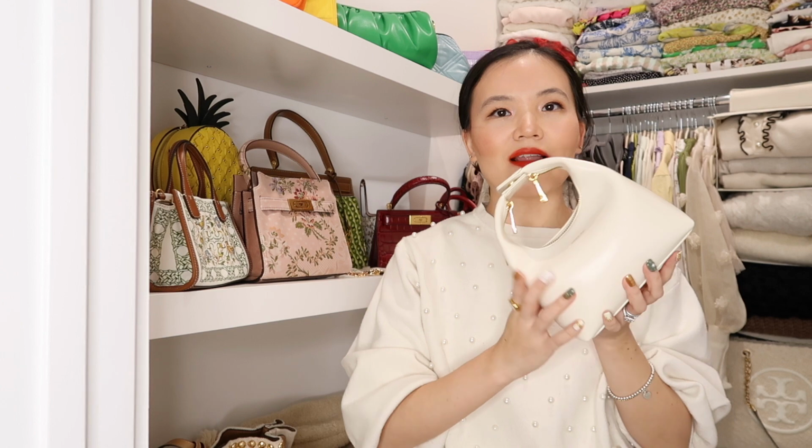So this is definitely more of an interesting shape, and it is a conversation piece because of the neutral color. This, by the way, also comes in other colors as well. It just looks a little bit different. It is classic in the sense of it's just a pretty neutral bag that actually holds a lot, but it's also special because of the shape.